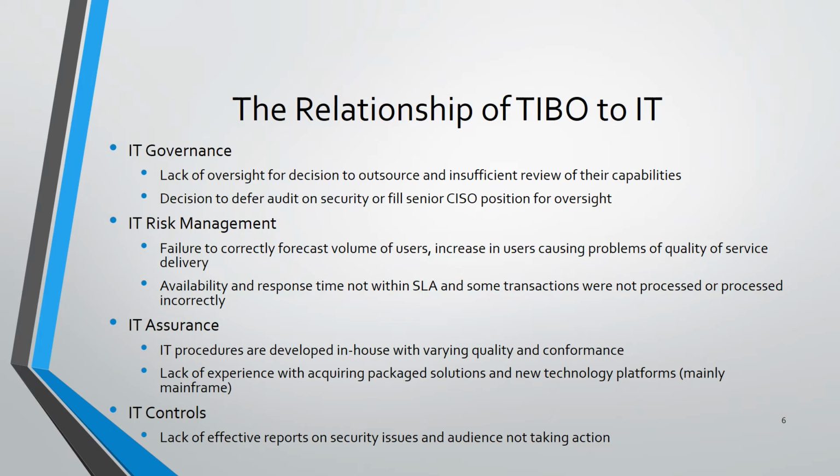IT controls. There was a lack of effective reports on security issues, and the audience was not taking action on the reports. And so when we have risk, it can threaten the organization's ability to generate profits at its target levels. And in the long term, risk can threaten an organization's sustainability. Governance and controls must be in place to ensure that projects are done on time and within budget.